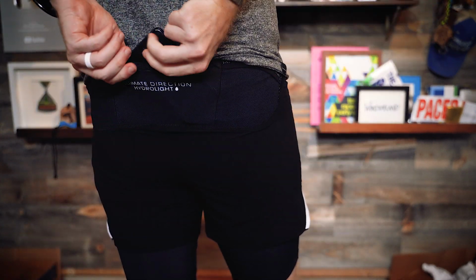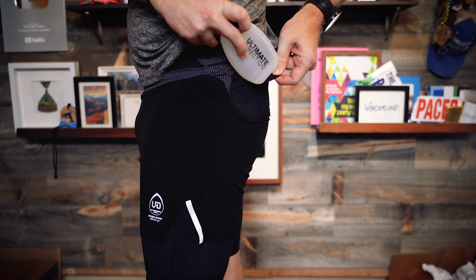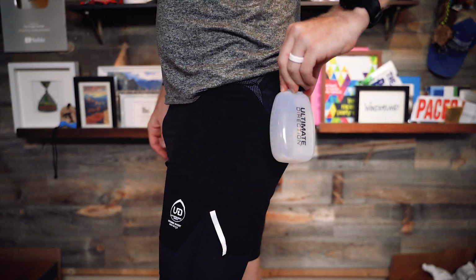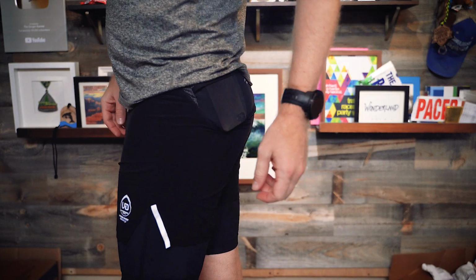Lots of storage all along the waist, but probably one of the most important features and design elements of the Hydro Shorts are in fact the hard plastic flasks that come with the shorts. You get 2 10-ounce flasks designed to fit into the hip pockets. I'll be honest, I never ended up using them. They actually kind of annoy me. They don't fit well, and they became obsolete. I just found myself using the pockets to hold phones, nutrition, utilizing that storage in other ways. But if you're into wearing your hydration on your hips, that's something to look at with these shorts.